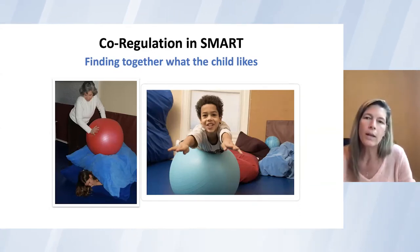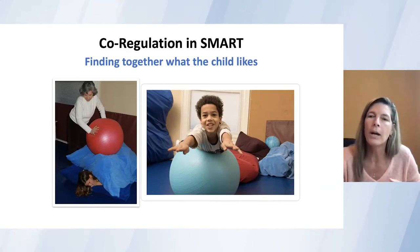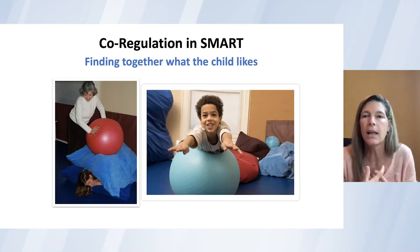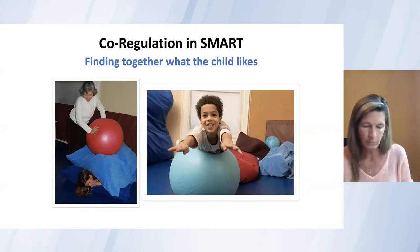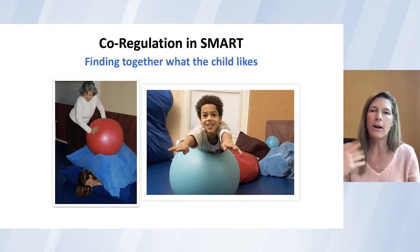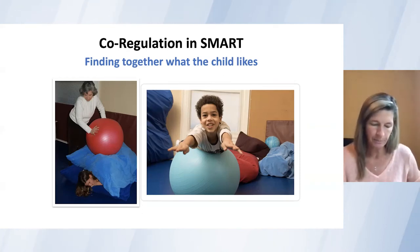What are some of the vestibular things? So vestibular together is maybe a little bit more challenging, like maybe rocking together in a rocking chair. But an adult supporting a child, imagine an adult pushing a child on a swing. That's a co-regulatory experience because they're involved in it together. They might be talking at the same time while the child is getting this vestibular input. Holding a child upside down, flipping them upside down or holding them by their feet. Again, another very interactive way that you can provide vestibular input.